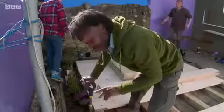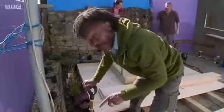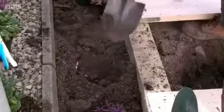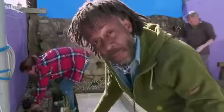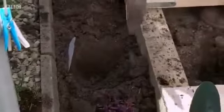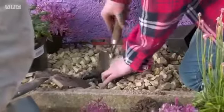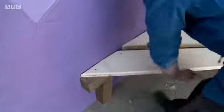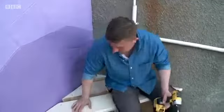Well, because this has got a long taproot, you've got to make sure that you know where you're going to put it, because once it's got that taproot established, it's not to be moved. What you will find is that these do sell seed. Really, this garden is mimicking the seaside big time. Sea holly flourishes in sandy soil, so it'll be right at home in this garden.